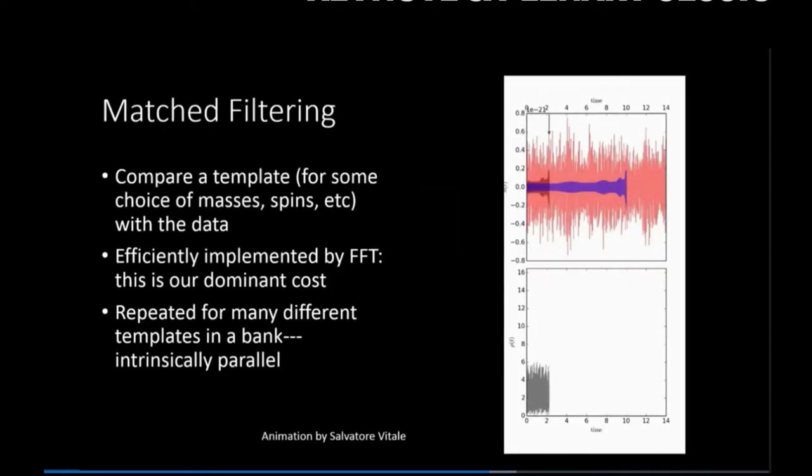So here, I've purposefully tried to avoid really any equations in this talk, but this is an animation of the basic match filtering that we're doing. For one particular template, which might correspond to one choice of saying, well, we're looking for two black holes, they have these two masses and these two spins relative to each other, then we get a prediction of what that looks like right up until they merge. But we don't have any idea when that might happen. So one of those variables that we have to search over is, where does that signal happen in time? And so this is animating what that is.